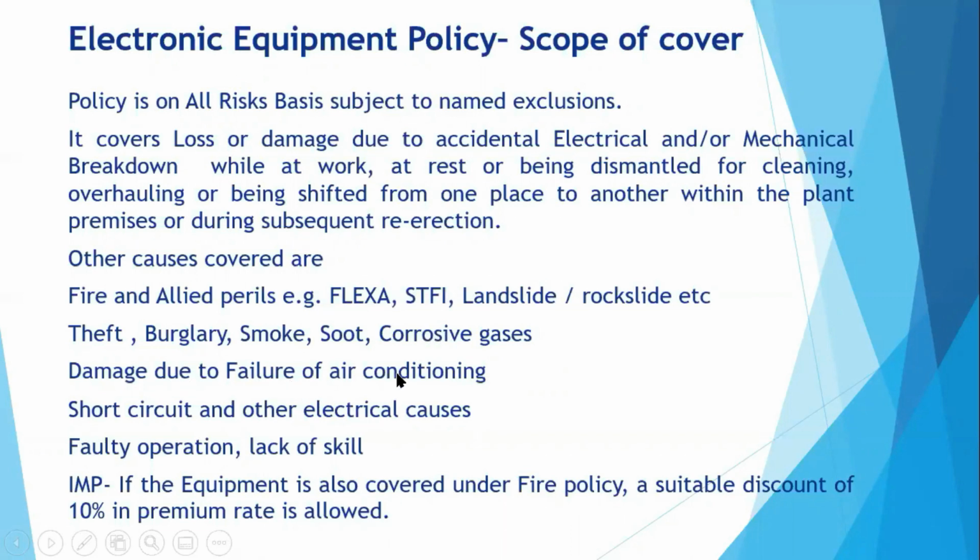Damage due to failure of the air conditioning system. Some of the equipments require proper cooling. So by any chance, because of any reason, if there is a breakdown in the electronic equipment because of failure of the air conditioning system, that is also paid. Short circuiting and other electrical causes, paid.